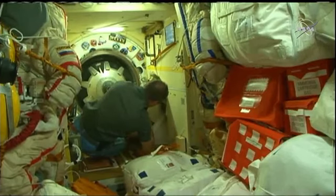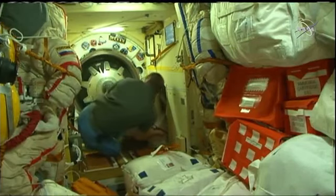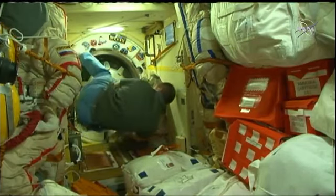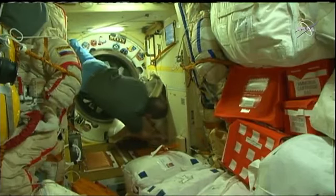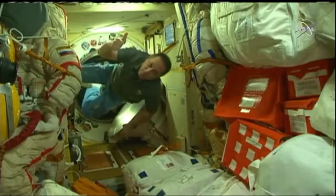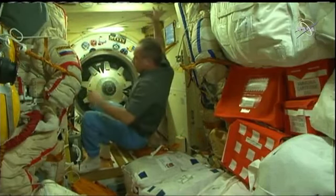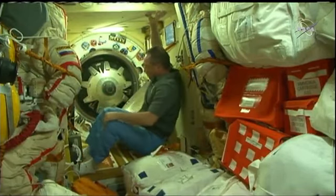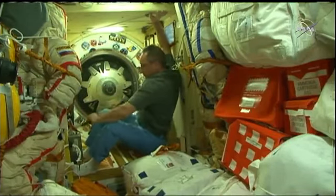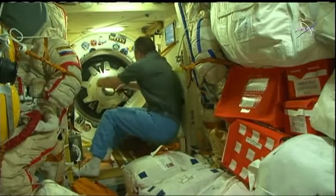Peter, Anton, we're now starting the pressure equalization from the side of the Soyuz vehicle. Hatch is open. No response required. This is semi-surface speaking. Anton, Peter, pressure equalization is going on from the side of the Soyuz vehicle. Vestibule pressurization is now underway.